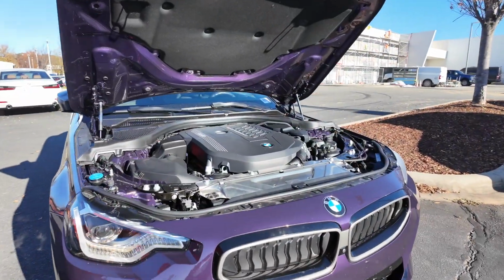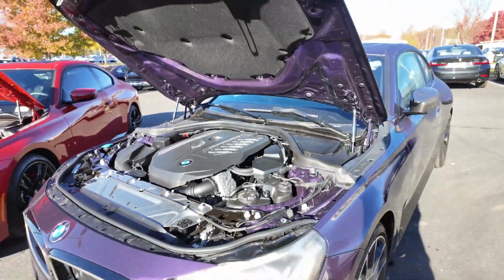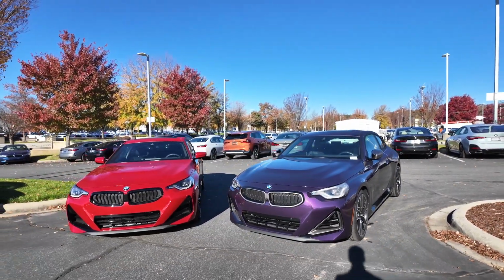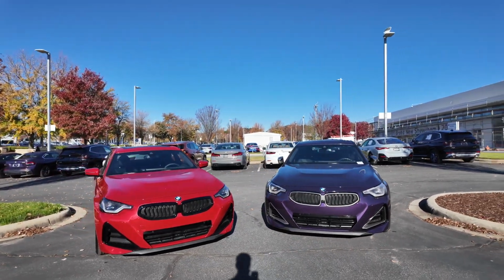Now for the M240, this is powered by a 3-liter twin power turbo inline 6, paired to an 8-speed automatic, and it pumps out 382 horsepower, 369 pound-feet of torque. This model here is rear-wheel drive, however the xDrive all-wheel drive system is also available.